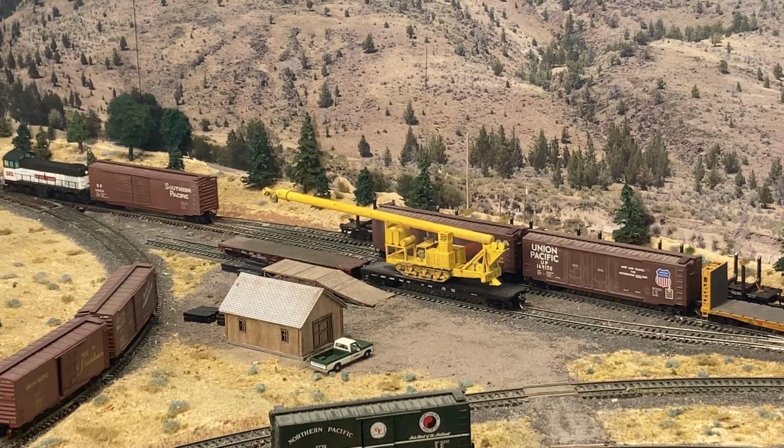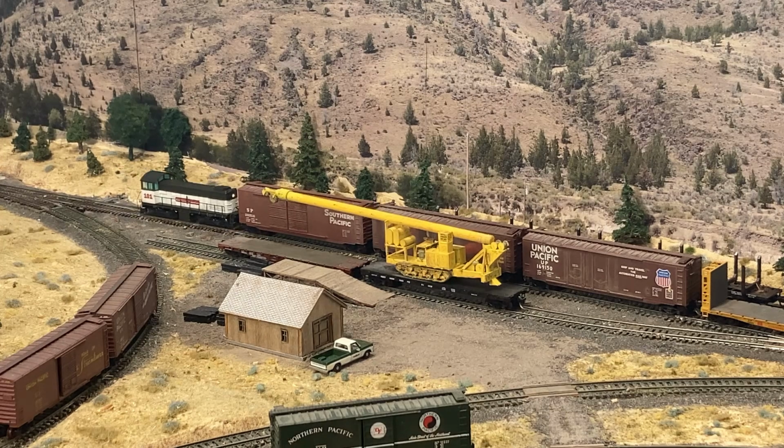Now that we have our mill spotters all lined up, we'll shove down to spot and pull the mill.